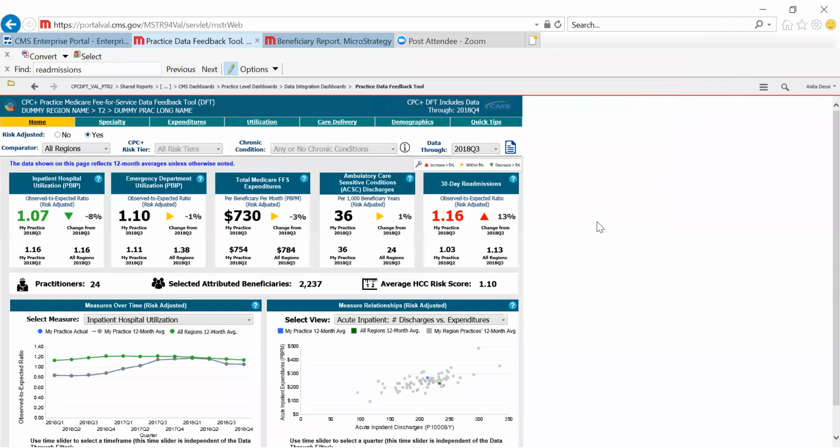Another question came in from Karen Johnson in Kansas City, asking if this tool is used to aggregate data across payers for the regions that already have a data aggregator in place. No, this is only the Medicare fee-for-service data. CMS does participate in CPC Plus data aggregation in select regions, whereby it provides the Medicare fee-for-service data to the data aggregator to incorporate into their tools. But this specific data feedback tool is only the Medicare fee-for-service data.